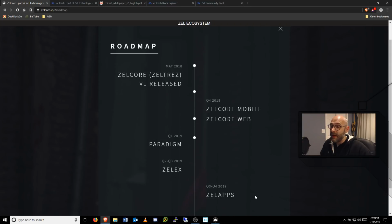And the roadmap backs that up, because you can see here in the middle where we've got Q1 2019, we're in the paradigm phase right now, which is really about establishing a solid footing in the market, bringing more attention to who they are. That's why I'm making this video right now, because I want people to know about this project and to really appreciate what they have to offer and what they're going to continue to innovate with, the new technology that's being built into the blockchain.